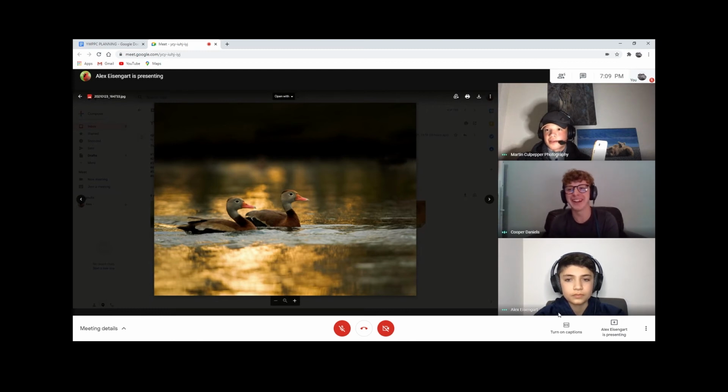I'm trying to think of it. I think there would have been some trees. There's a small opening, so it almost looks like you can see the trees in the reflection.